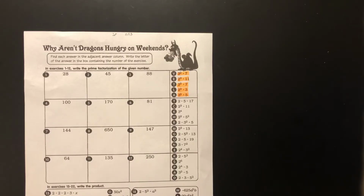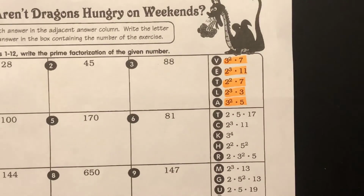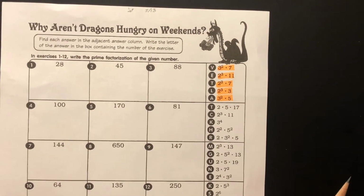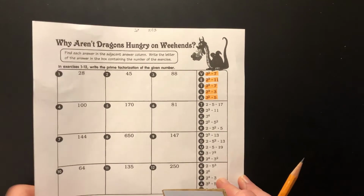We're going to find out why dragons aren't hungry on the weekends, and we'll do it by working with prime factorization, both with numbers and for the first time with terms. And you'll be surprised to see how easy it is, though it's brand new and you haven't done it before. We're going to do this first step together, and we're going to do it slightly differently than you might expect to do it. We're going to work backwards. I think by working backwards, it'll probably be a little bit faster. Maybe considerably faster.